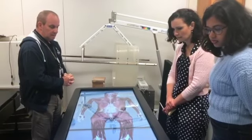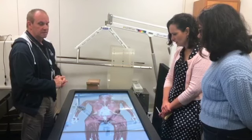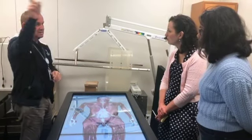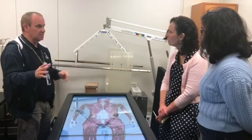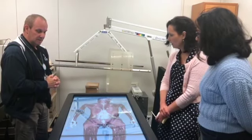That's amazing. Excellent. It's a good learning tool for the students. We've got 4 screens in there, so we can put this up and everyone around this table can see everything up on that.